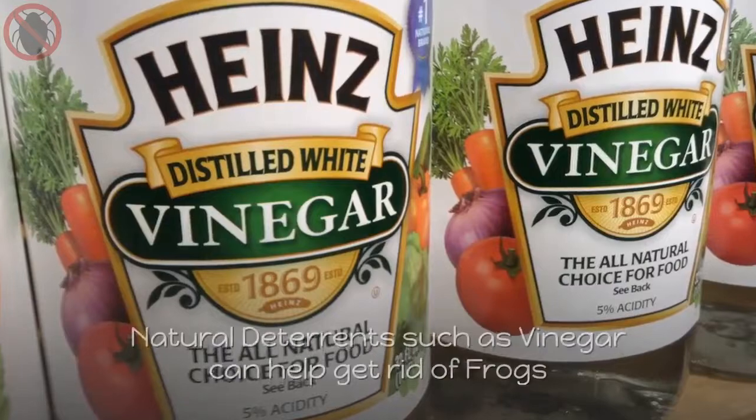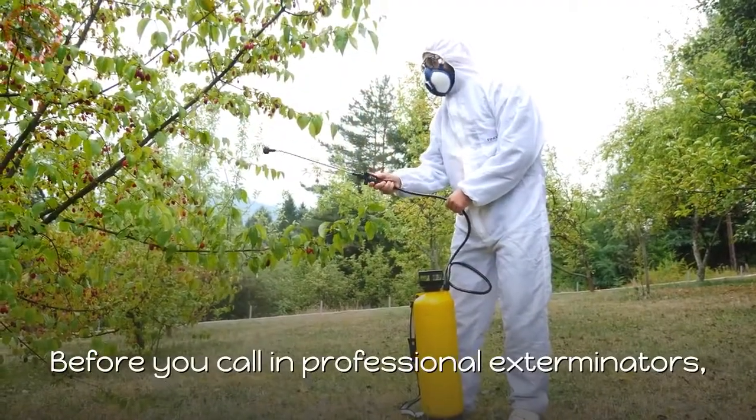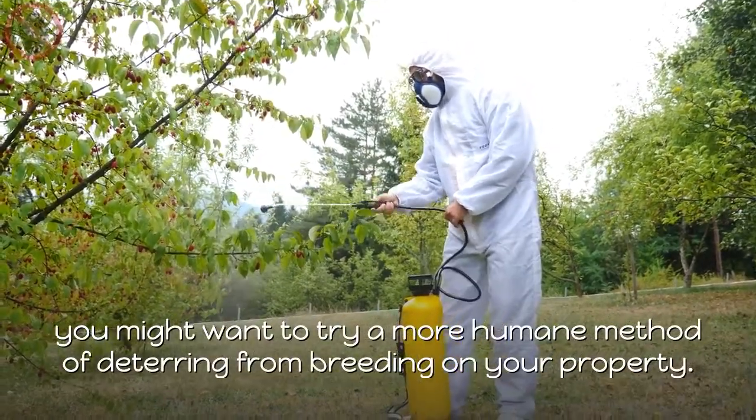Number 6. Natural deterrents such as vinegar can help get rid of frogs. Before you call in professional exterminators, you might want to try a more humane method of deterring frogs from breeding on your property.